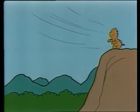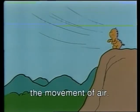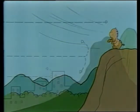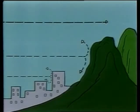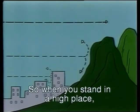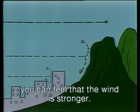In low places, there are high and low-rise buildings, trees and uneven ground which hinder the movement of air. But in high places, there is nothing to block air movement. As such, air movement speeds up and the force of the wind is greater. So when you stand in a high place, you can feel that the wind is stronger.